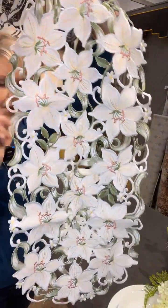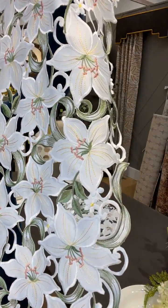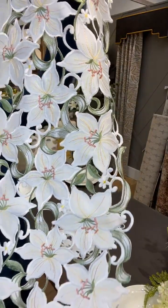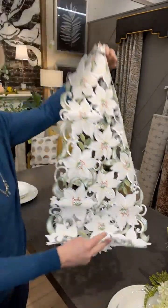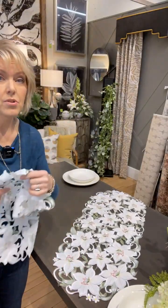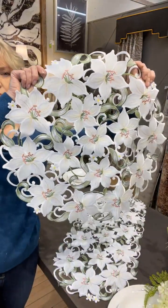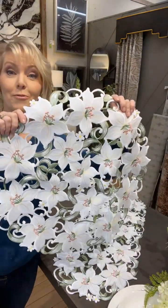This gorgeous table runner at 36-inch long and completely cut out and embroidered is only $27.50. It has been so beautiful on these dark tables. Just look how it looks. If you have deeper wood tones, it would be gorgeous at your home as well. If the 24-inch round is better for your table, this is only $24.50.